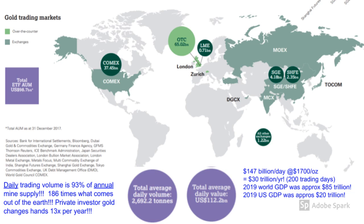Compared to fresh mine supply, the daily trading volume is 93% of what the mines produce in a year. And that's daily trading volume, not annual. Annually, the mass of gold that is exchanged from one owner to another is 186 times what comes out of the earth. It is also about 13 times the total amount of gold held in investor hands. This means that if we were to calculate the velocity of gold, it would be about 13. By contrast, the velocity of the M2 money supply in the U.S. has averaged about 1.7 over the same period.